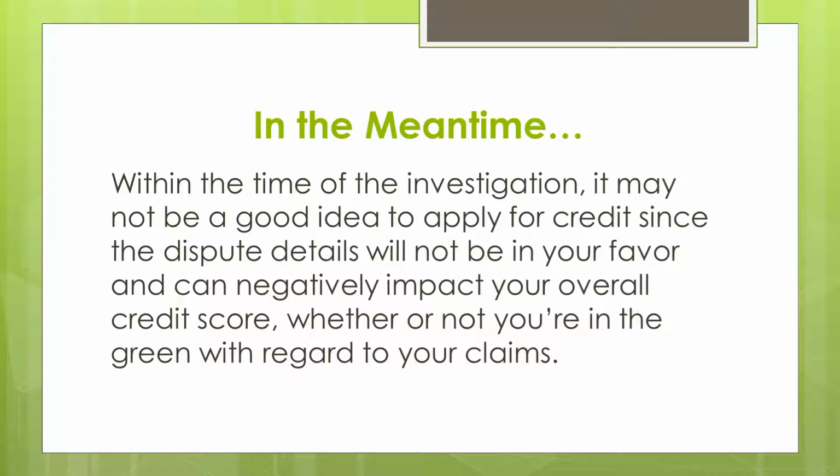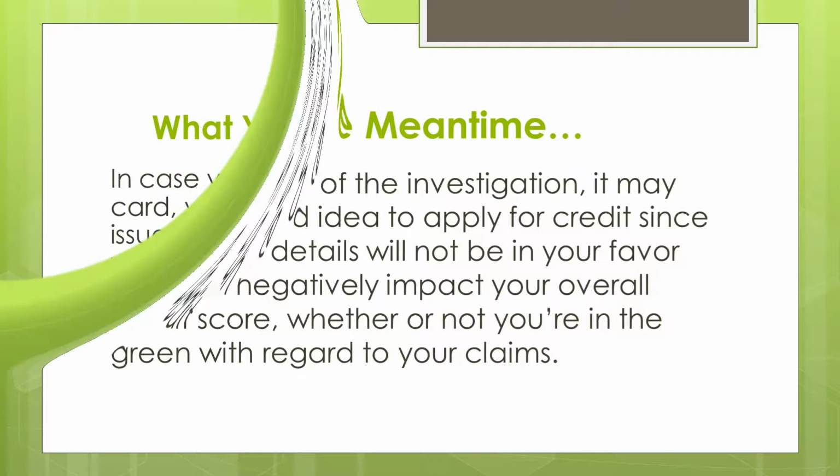In the meantime, within the time of the investigation, it may not be a good idea to apply for credit, since the dispute details will not be in your favor and can negatively impact your overall credit score, whether or not you're in the green with regard to your claims.